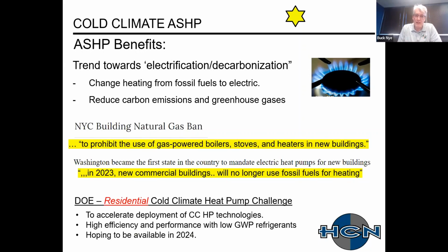regarding electrification or decarbonization. And then just an interesting thing, that the Department of Energy has issued a cold climate heat pump challenge. This is for residential products, but they're working with the major manufacturers to try to implement cold climate heat pumps in residential systems.